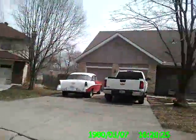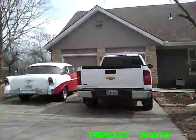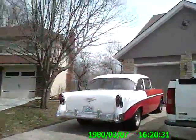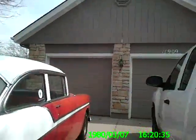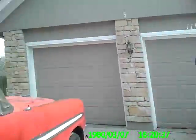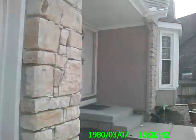After that, a '56 Bel Air right there today. Good looking car, it needs to be repainted and redone. It's an old car.